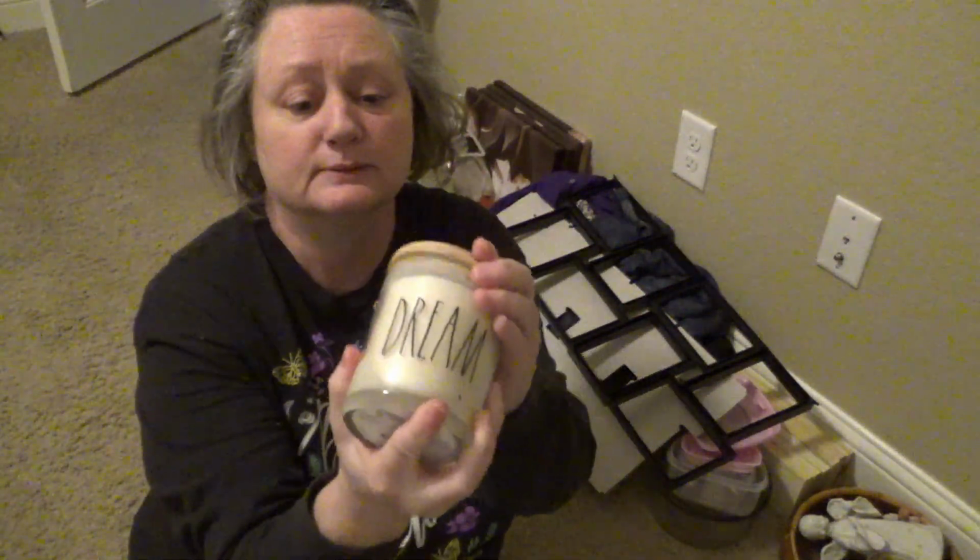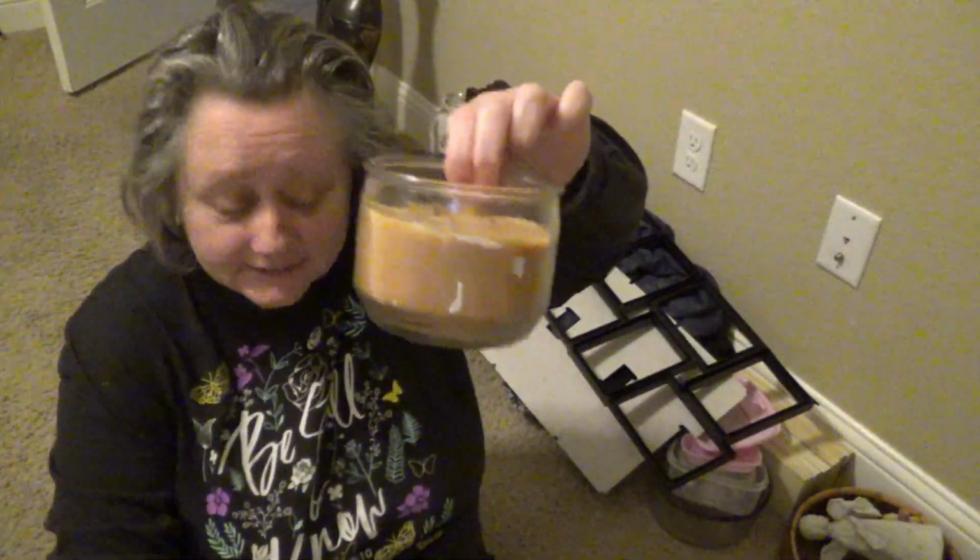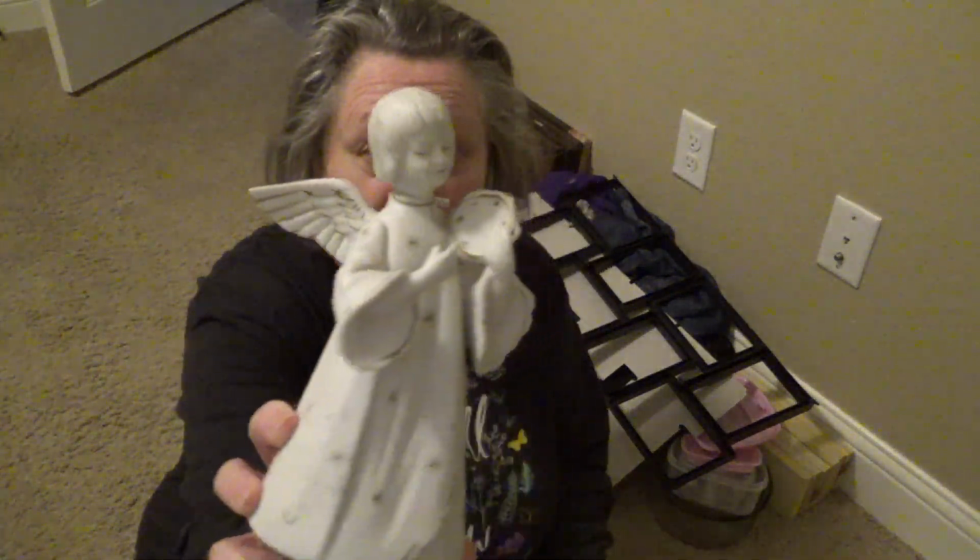And this one has been used too, not as much. Still in pretty good shape, so I'm not sure what to do with that. And another candle. I know it's not a lot. I used to have lots of candles, but my husband has a very sensitive smeller. So anyway, I don't need this anymore.